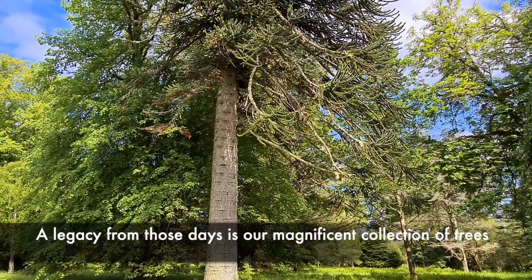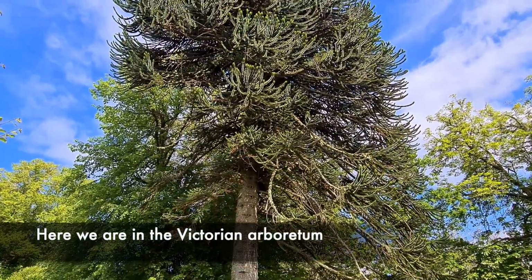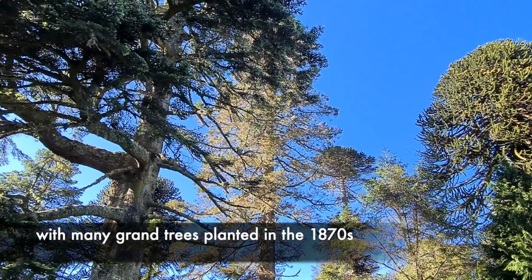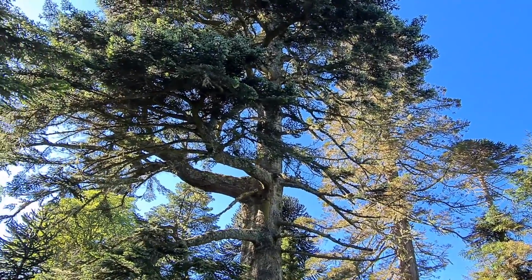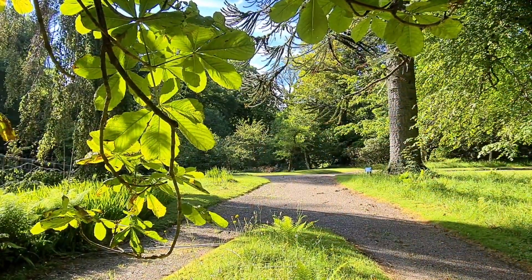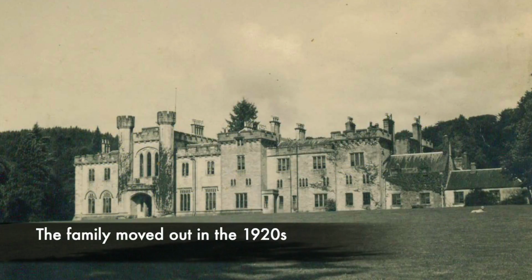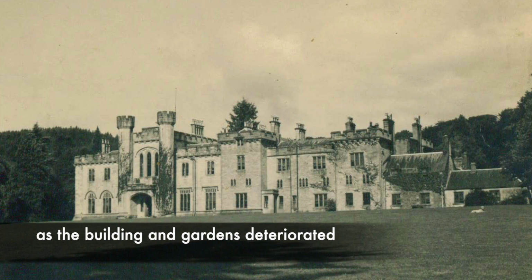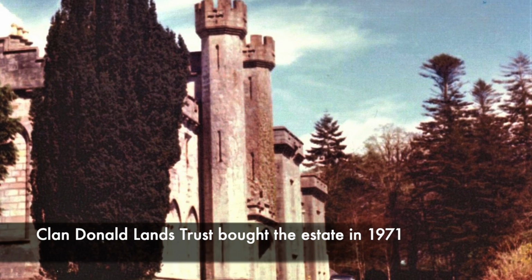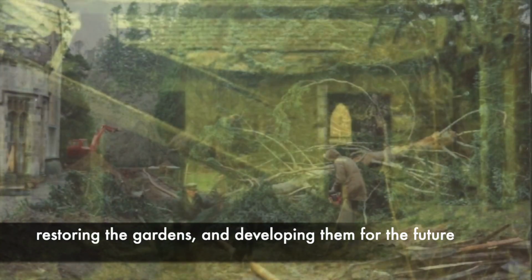A legacy from those days is our magnificent collection of trees. Here we are in the Victorian arboretum, with many grand trees planted in the 1870s. The family moved out in the 1920s as the buildings and gardens deteriorated. Clan Donald Lands Trust bought the estate in 1971 and set about the huge task of creating a visitor centre, restoring the gardens and developing them for the future.